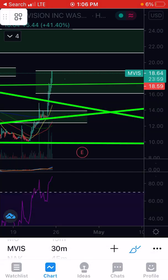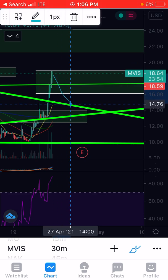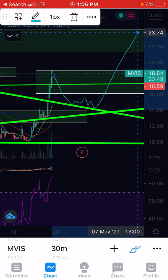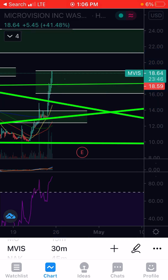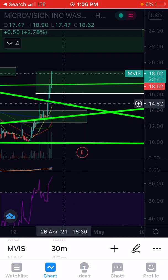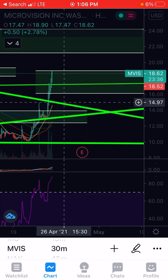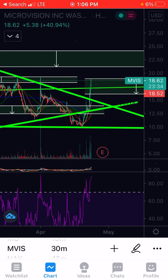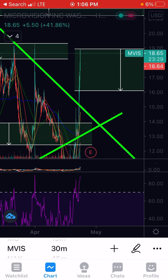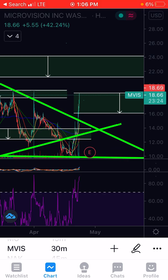Honestly, what I would expect would happen if we were to come here and flag, that would be fine. Or if we came down here, back tested this, and then we ran, that would be a very bullish scenario. So we could be looking for some kind of consolidation to end somewhere between this $14.50 or $15 range here, if it does come that low. That's a possibility. But for now, keep in mind that this level right here of 1930 is huge resistance.